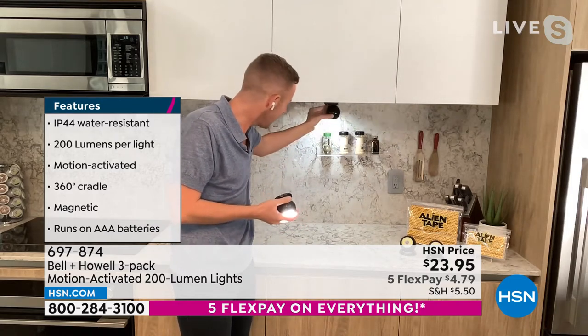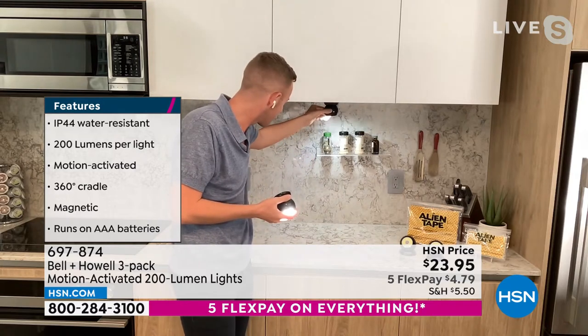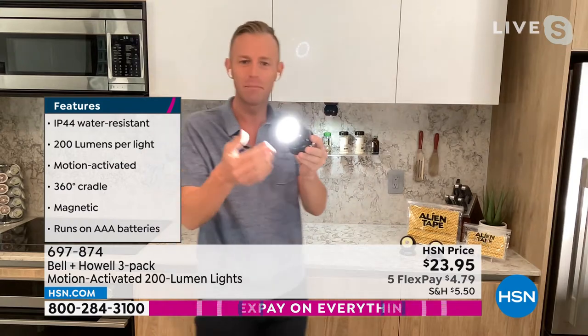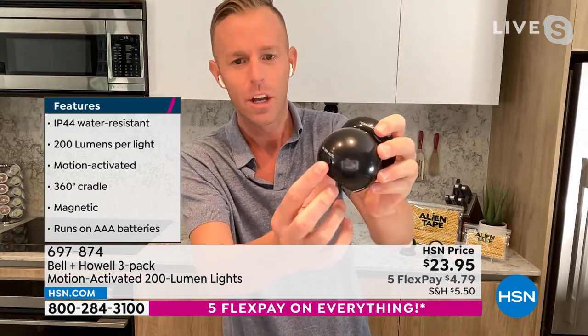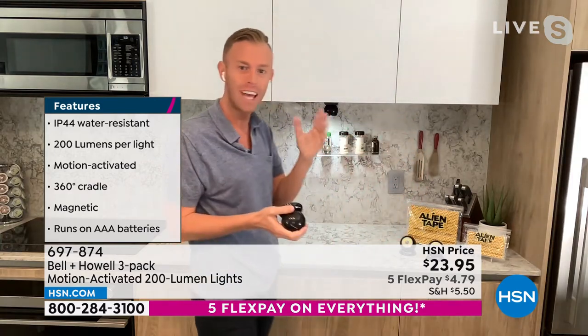And I can also angle it, whether I want to maybe put it on my spices, or I'm trying to get this perfect. So I'm going to put the nice little halo down here, but all you're going to do is mount it. Okay. And then on the very top, and I'm going to get a little close, there's on, there's off, and there's auto. Now the auto is going to be motion activated.